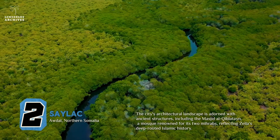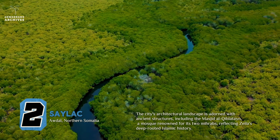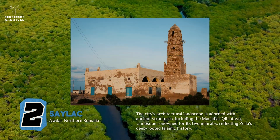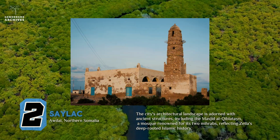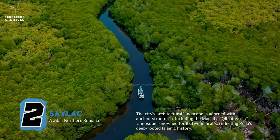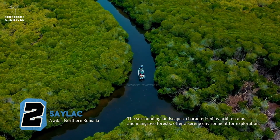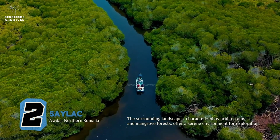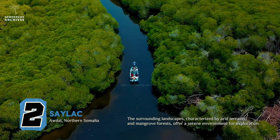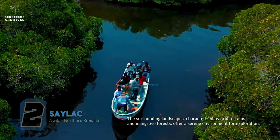The city's architectural landscape is adorned with ancient structures, including the Masjid al-Qiblatain, a mosque renowned for its two mihrabs, reflecting Zeila's deep-rooted Islamic history. The surrounding landscapes, characterized by arid terrains and mangrove forests, offer a serene environment for exploration.